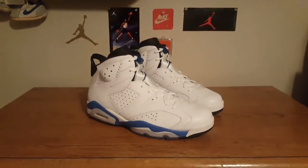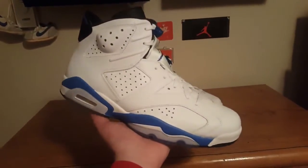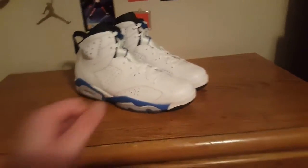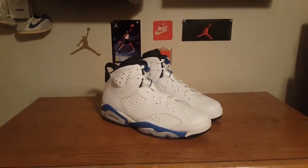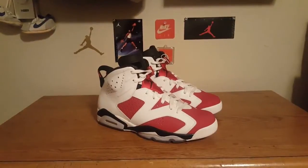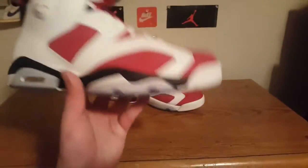Next up, another recent pickup I just had. Haven't had the chance to wear it yet. The Jordan 6 Sport Blue. Got it for a very good price at the outlets. This is another one I used to have but sold it back in the day. Actually, I gave it away to a friend for his birthday, but glad to have it back. Jordan 6 Sport Blue.